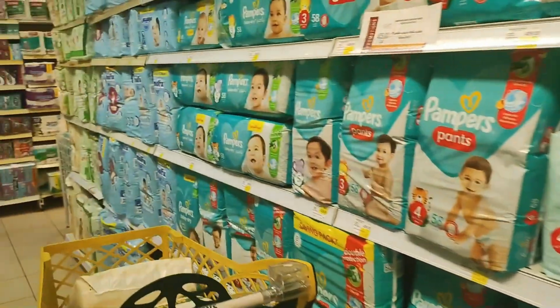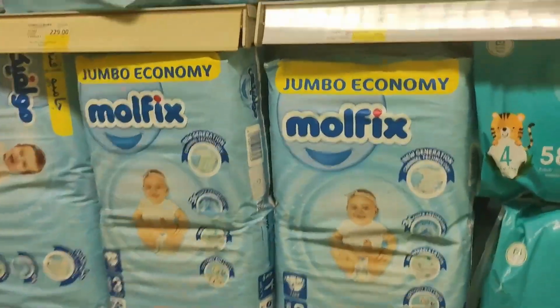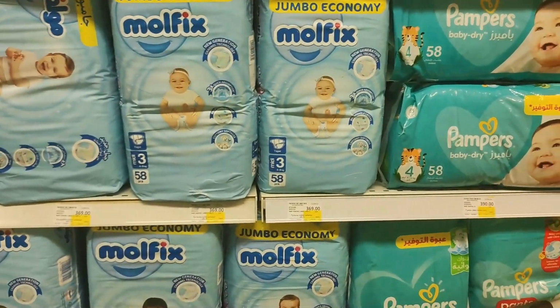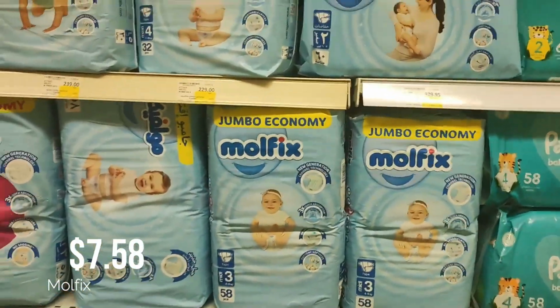All right. They have some more diapers. This, I believe, is an Egyptian brand. Correct me if I'm wrong. Malfix. You get 58 diapers for $369. All right, that's a jumbo economy joint.